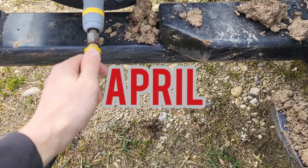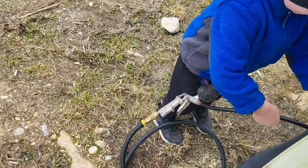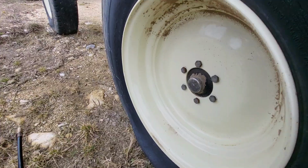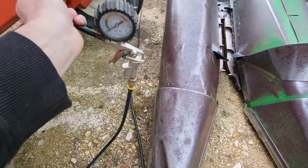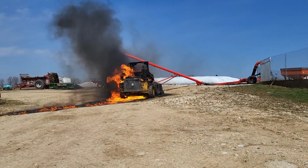Just plug it in here, and then, oh, you got the right idea, Clyde. We got, oh, it must have been the inside here. Oh, this kind of sucks. Better stay back. There goes our skid steer.